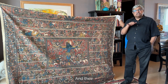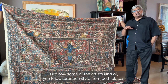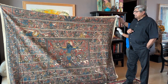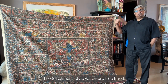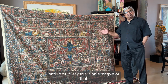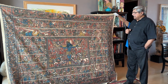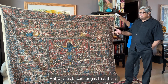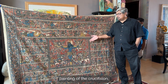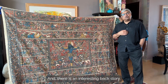And in early years they were very different, but now some of the artists produce styles from both places. The Srikalahasti style was more free hand, and I would say this is an example of that. Machilipatnam was more block printing. But what is fascinating is that this is a painting of the Crucifixion. And there is an interesting backstory.